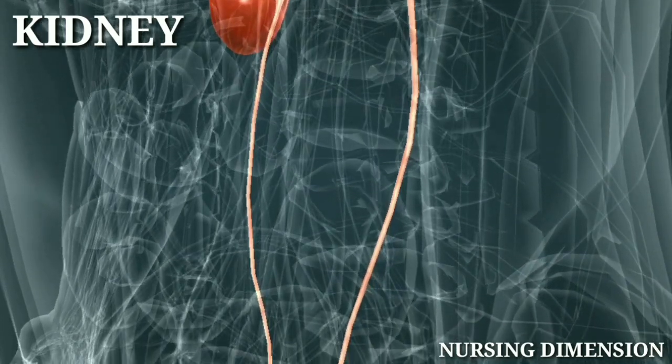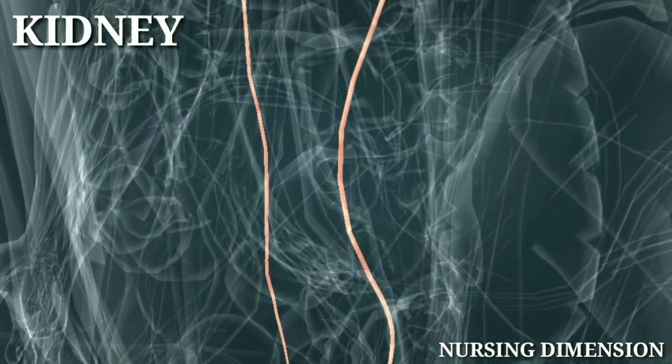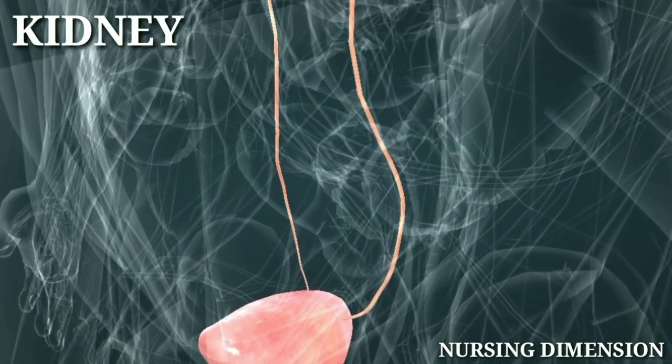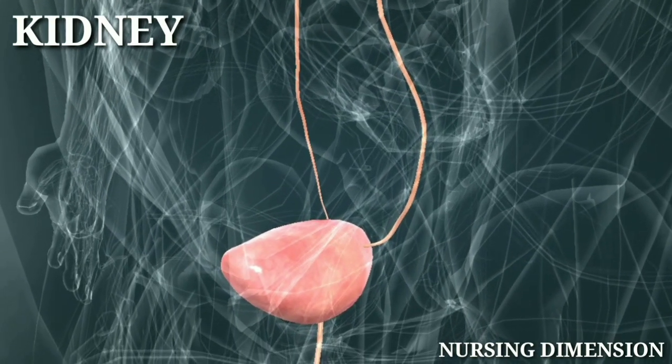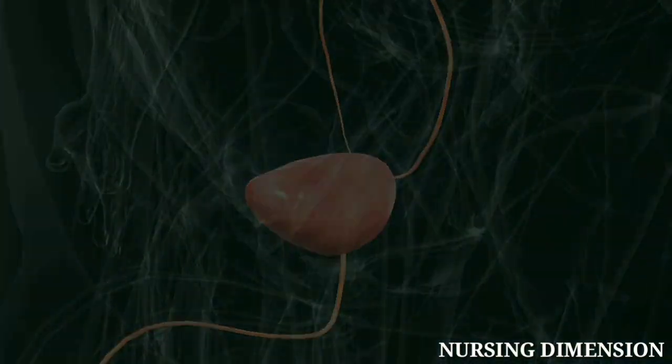A common illness of the urinary system is pyelitis, or inflammation of the renal pelvis. Its symptoms include protein in the urine. Kidney stones are often formed in the kidneys. These might cause small injuries and therefore blood in the urine.